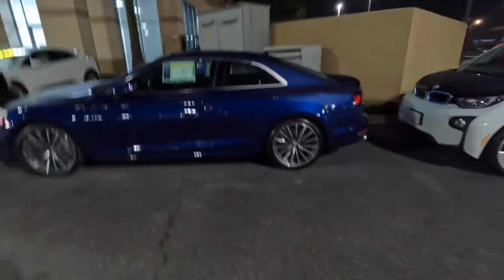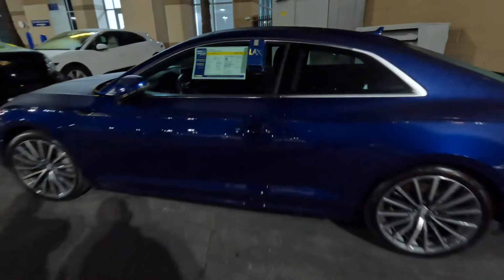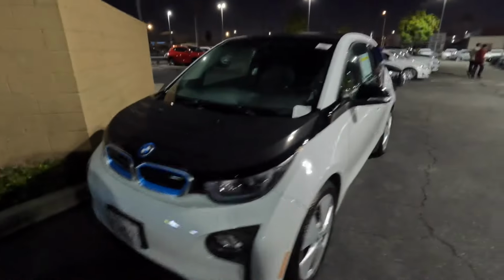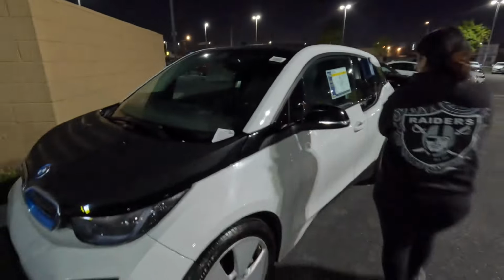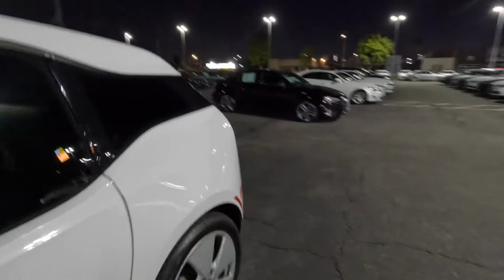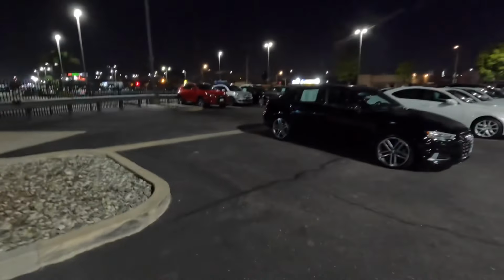It's an Audi. It's a two-door Audi. Piece of junk. I don't like these. Oh, yeah. Audi. Glass roof. These are ugly. These are electric cars. 17? Damn, that's not bad. That's cheap. 40,000. Alright, we gotta start somewhere. We'll make our time worth it up here, y'all.